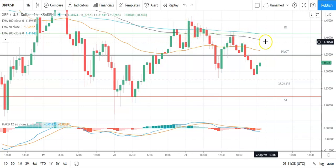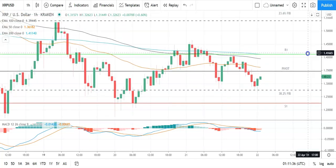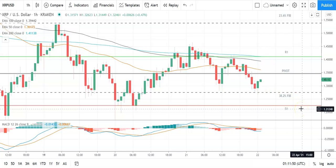In the event of an extended rally, got the second major resistance level at 1.5278 and the 23.6% fib at 1.5426 to cap any upside. Failure to move back through the pivot would bring the 38.2% fib at 1.2807 and the first major support level at 1.2264 into play. Barring an extended sell-off on the day, Ripple's XRP should stay clear of the second major support level at 1.1627.